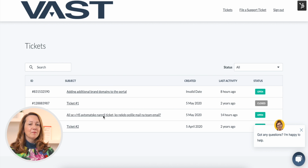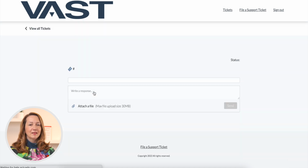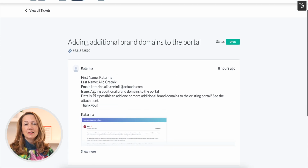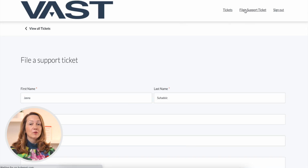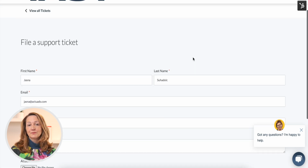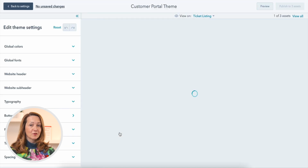It has three main pages: ticket listing, which contains a table of open and closed tickets; ticket detail, which shows the conversation associated with the selected ticket; and an optional ticket form, which displays a HubSpot ticket form where customers can submit new tickets. You can design the portal, of course, to look and feel like your brand.